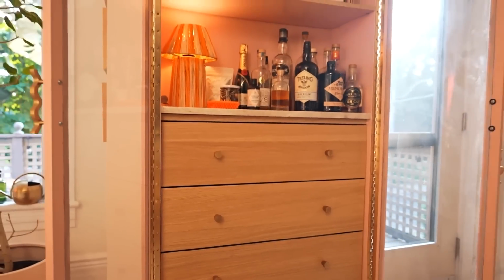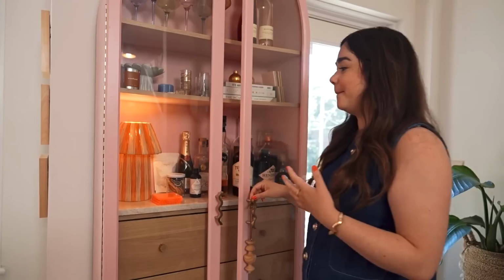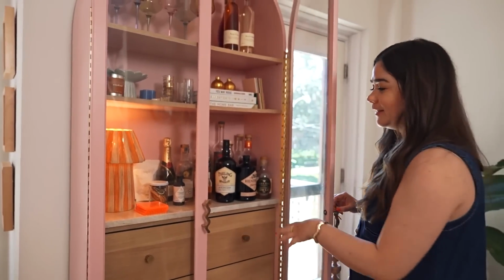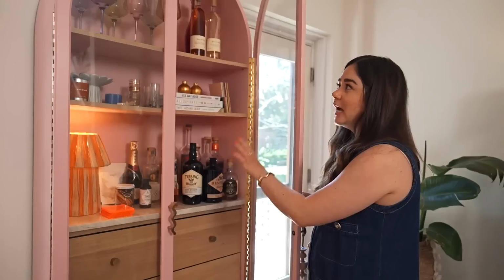So then off of our living room is our dining room. I used our sofa to kind of create a divide between the 2 spaces. I think the hero piece in our dining room is definitely this DIY cabinet that Graham, my handyman, and I made together. This is actually an Ikea Billy bookcase with some cut down dresser drawers in here. So there's tons of storage.